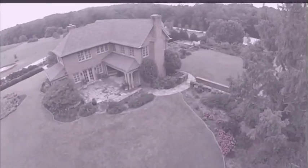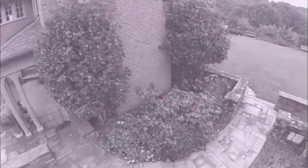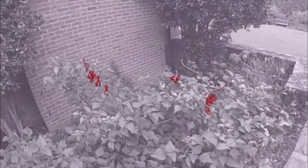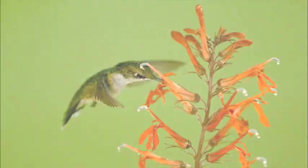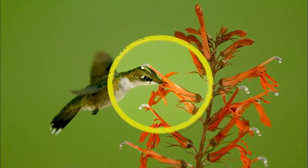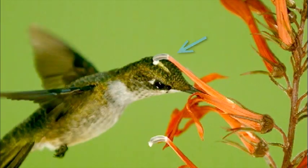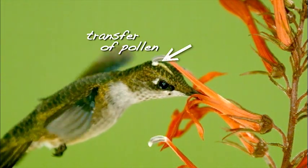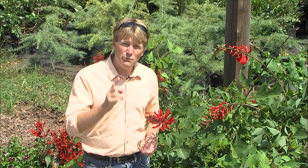Hummingbirds, like all birds, can see color, and they're drawn specifically to the color red. Hummingbirds can even see in the ultraviolet spectra, so they can zero in on flowers that are producing nectar that are really co-adapted to attract that specific pollinator. We call the condition a pollination syndrome. When you think about a hummingbird plant, you should automatically think about a red flower.